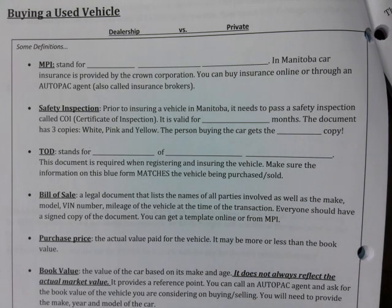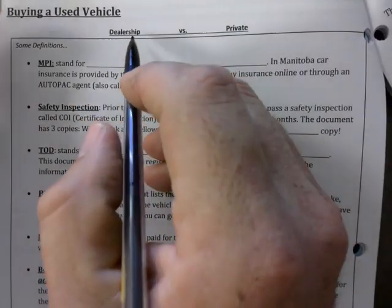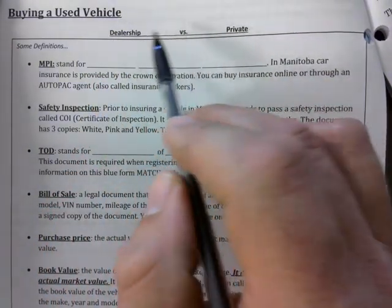So here we go. Dealership versus private, that's where it's at. That's the big question you need to ask yourselves when it's buying used, because when it's used, it means that a person could sell it privately on Kijiji or Marketplace or Auto Trader, anything like that. Someone can sell their own car there. So what's the big difference? Anybody know the difference between buying at a dealership and private? What's the big deal?